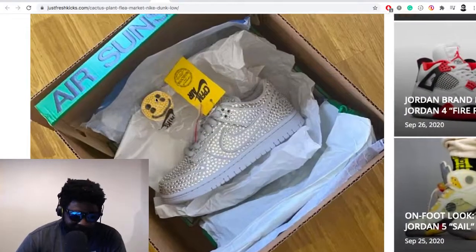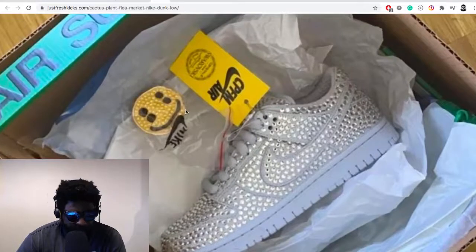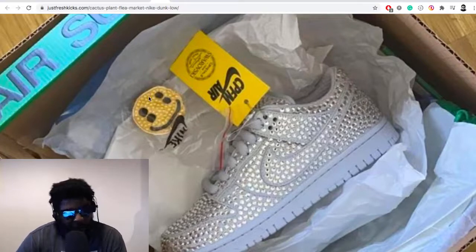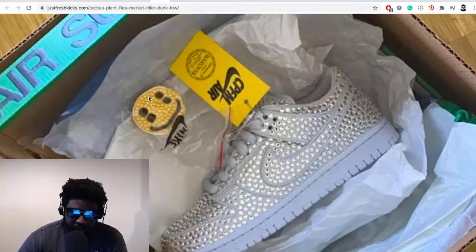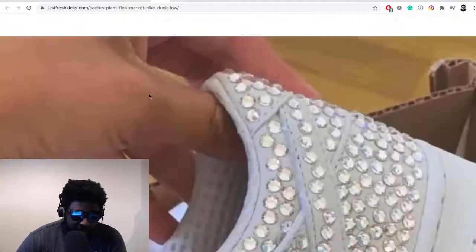Oh, and look at what it comes with in the box. You've got obviously the tab there with the logo, and then you've also got this little logo as well from Cactus Flea. What is it, is it gold? I'm not sure if it's gold. I'm not sure if it's a hang tag that you can hang on the shoe, or if it's just something that you can put on something else. But I quite like the look of that as well.